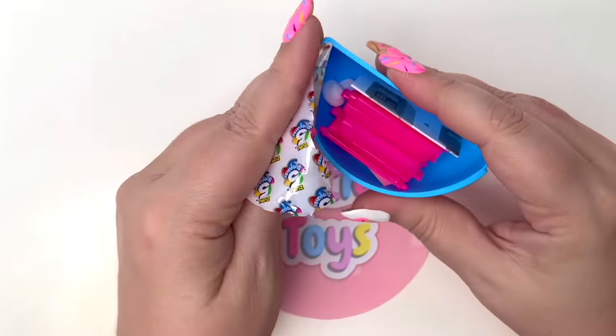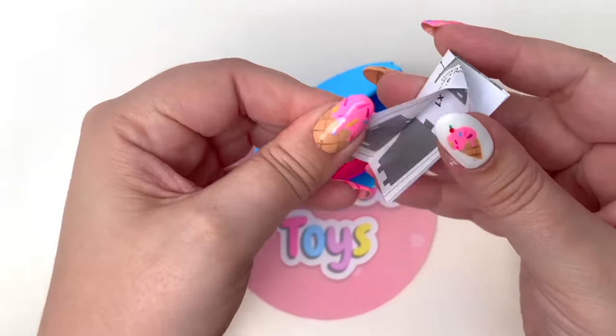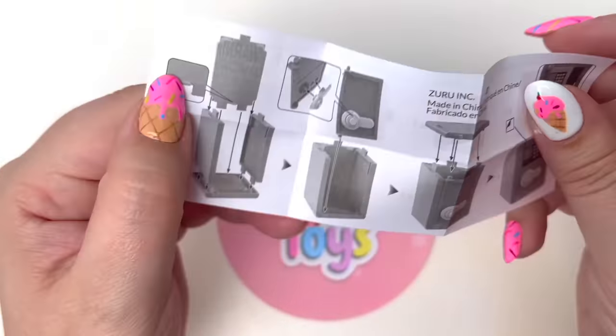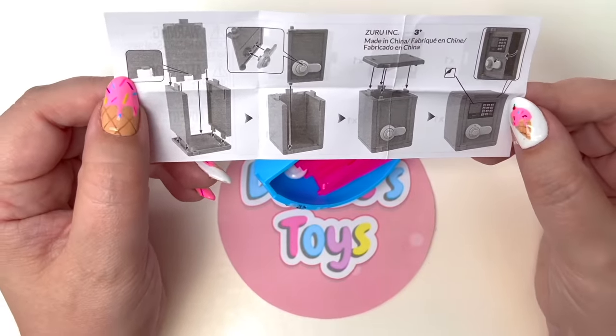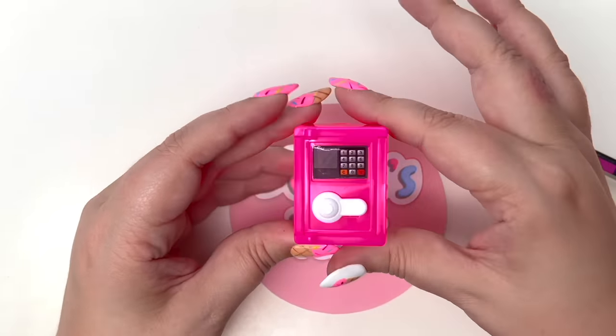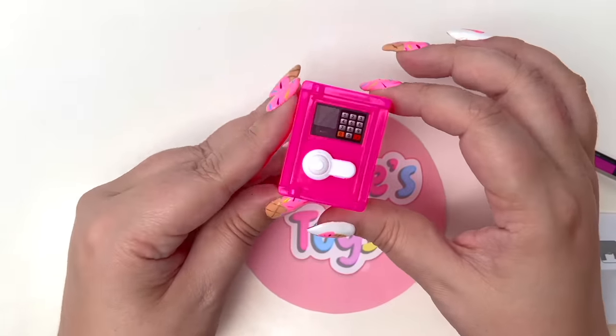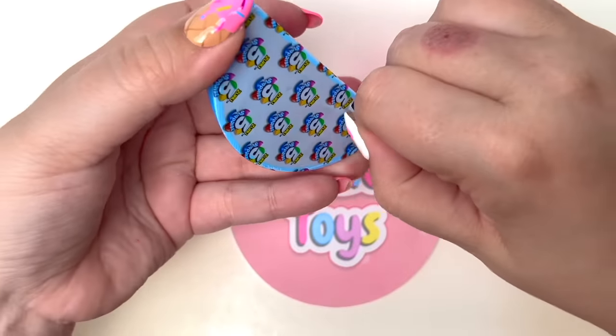What is this? This is definitely brand new. Like we have, let's see. We have one of the safes. That's so cool. All right, I'm gonna put this together for you all. So here's our safe all put together. It took me about 5 minutes. It was a little hard lining everything up, but I did it and I think it's a really pretty pink and a really cute piece. All right, let's see what is next.